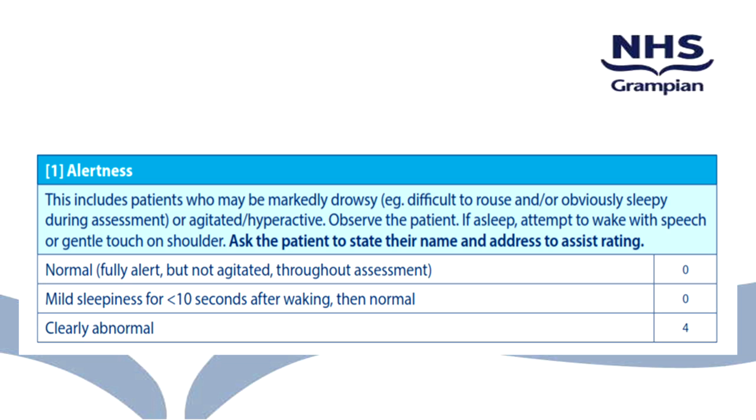If someone is restless and agitated while speaking to you, they should score a 4. If someone is sleeping, they should wake up with speaking to them or a gentle touch on the shoulder. If they do not, this is abnormal and again should be scored a 4.